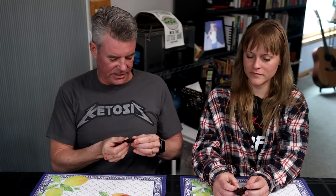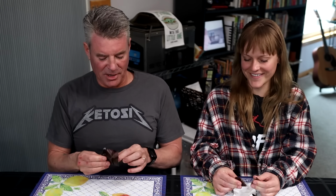Ooh, okay. Break it in half? Well, no, I'm going to have a whole one. But kind of classy looking wrapper. Yeah. I'm not sure how I feel about this. Just in general, I'm not a big fan of cherries in chocolate. I don't like cherries. So I'm kind of going into this anticipating not loving it.